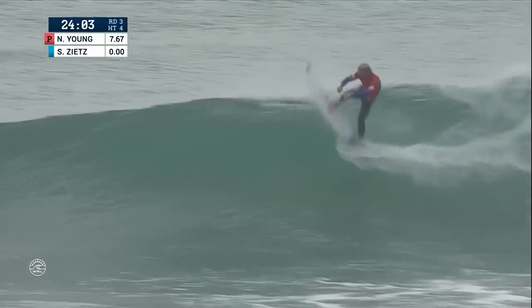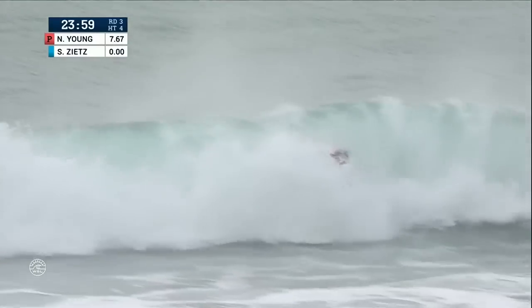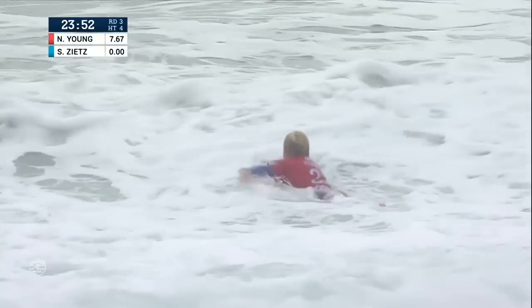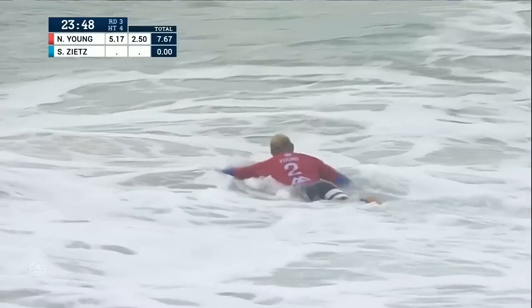Here comes Nat Young now. Already has some speed. Sits on the roof for a backhand float. Jams the fins out for a powerful finishing move. So the 2 guys that came on the tour at the same time still battling in competition. Nat Young has had Seabass's number over the years, but a great start for Sebastian Zietz.